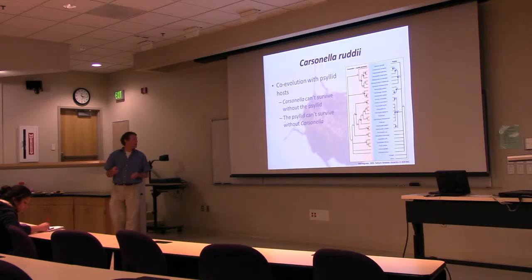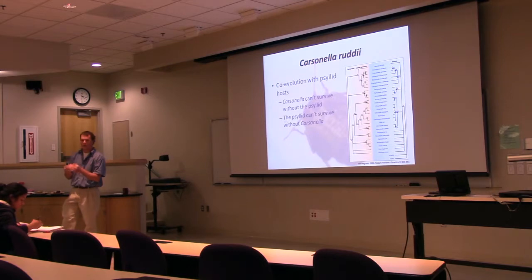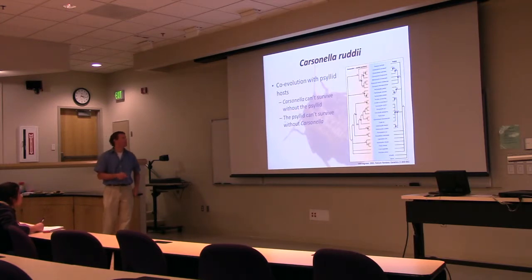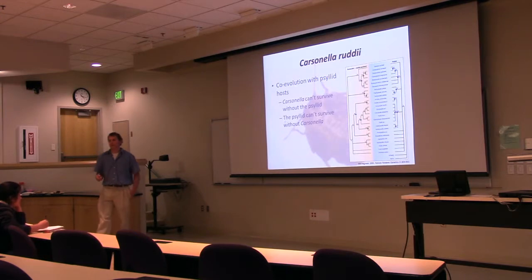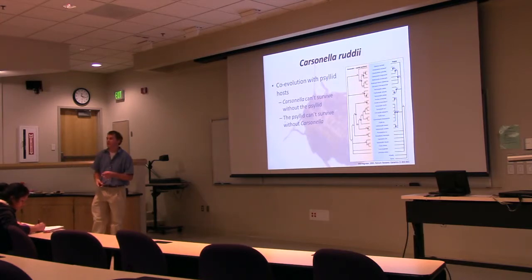So Carsonella, it's an obligate association. Carsonella can't live without the psyllid, and the psyllid cannot live without Carsonella. There's a very close co-evolutionary relationship between Carsonella and the psyllid. This figure shows phylogenetic relationships between different psyllid species, and this one shows the phylogenetic relationships between the Carsonella that are inside of those insect species. And it follows a very similar pattern. I mean, they match up very well.